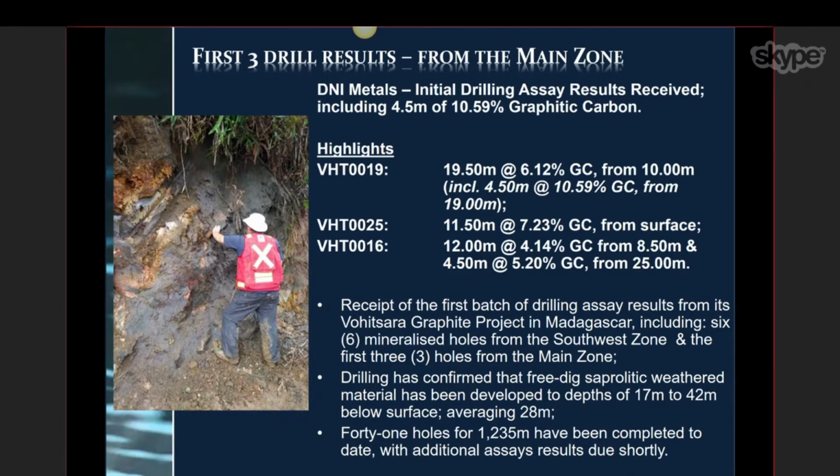The other important thing, as I was mentioning, is that the saprolite tends to be 17 to 40 meters deep. What we are finding is the average depth is about 28 meters. That's about 90 feet, anywhere from 90 to 100 feet of graphite. What that means is that we can be digging and digging for years, many years, probably long before we're both dead, Maurice, and you're still just digging in the saprolite before you even have to worry about the hard rock.